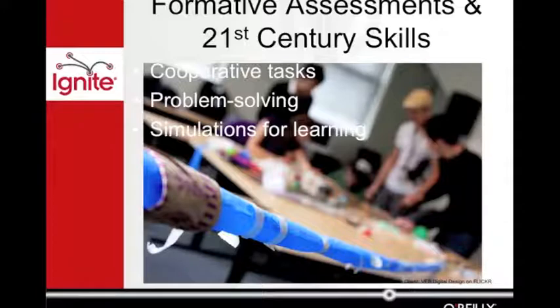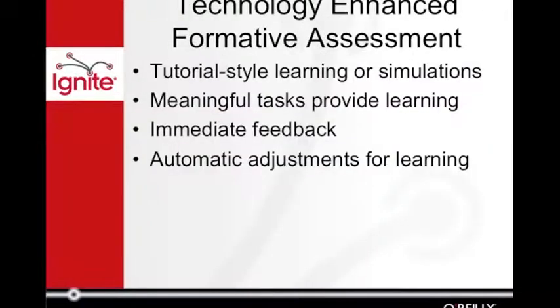My literature review found that the tasks that serve as learning in themselves give us much more room for including 21st century skills. Formative tasks are for learning, and so the process involved includes those skills. Technology can be used here too as part of the process of the tasks to not only be the task, but also to adjust the task for learning as students move through it in a tutorial style and better fit the learner's needs.